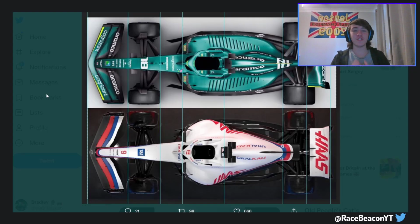So today we just saw the reveal. I am live off the end of my live stream covering the Aston Martin car launch, and straight away here you can see a couple of differences. We're going to go from left to right here and take a quick look.